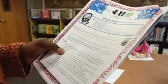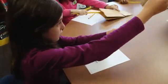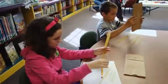So here are the rules again. You need to build the tallest freestanding structure with 20 pieces of spaghetti, 3 feet of string, 3 feet of tape, and 1 marshmallow.